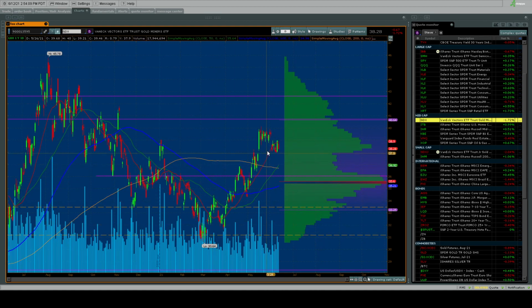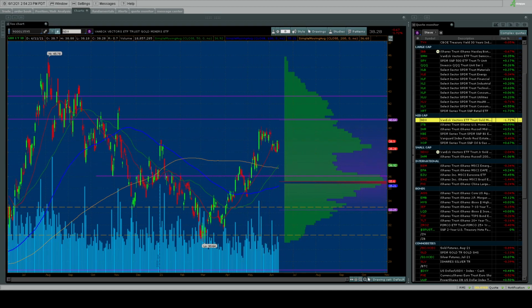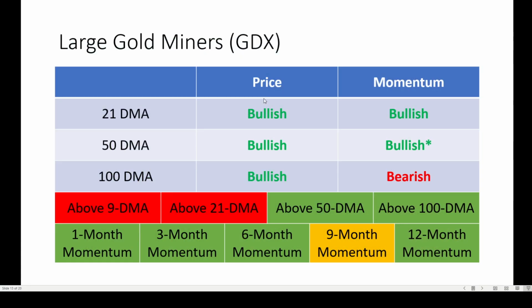Remember, rallies start with a cross of the moving average and reconfirmation, the 50-day being the most critical of it. The 21-day is just telling you where that trend is headed. So if you're bullish on miners, a rollover back down and confirming of support, say okay. I mean, in fact, you actually want that.